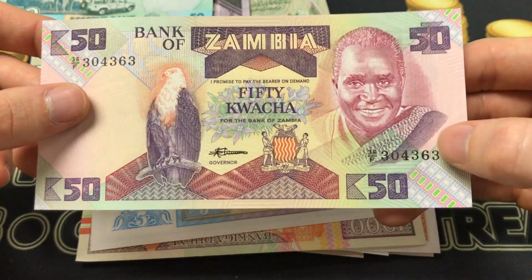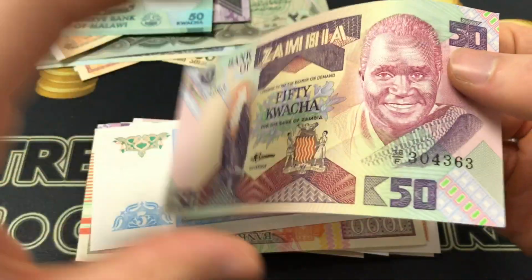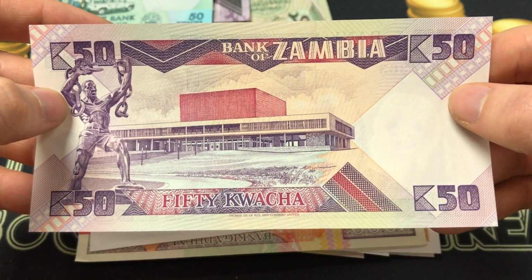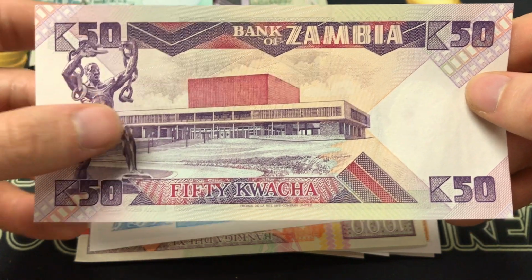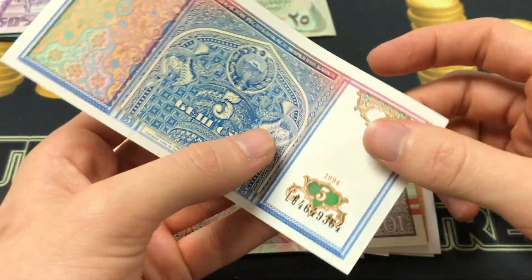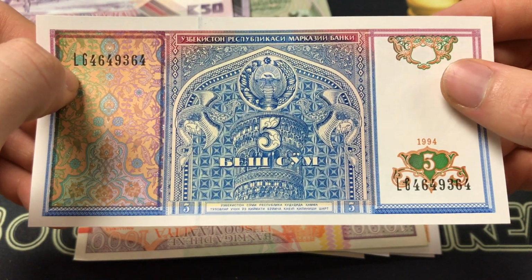And then this one is going to be a 50 kwacha note. So the serial number is a lot less there. I don't know why that would be. Maybe they aren't printing a ton of currency, or the currency just isn't highly valued. But then we have this interesting statue on the back. It says Thomas de la Rue and Company Limited. Maybe that's the currency printing company. I'm not too sure. This one looks, based on that writing, to be Russian or Cyrillic. 50 or 5 of something, 1994.